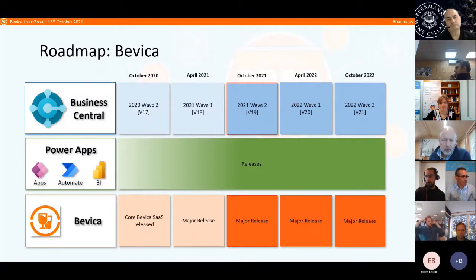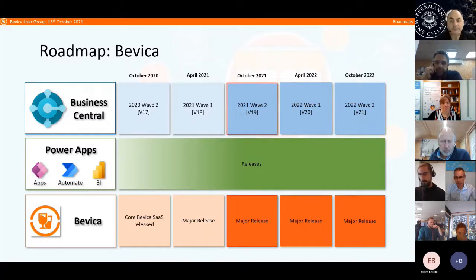In terms of Bevica then, we try to match the Microsoft releases. So what we're planning at the moment with Wave 2 is, as soon as Microsoft have updated us with Wave 2 and it's live with our customers, we've already got some releases ready for Bevica.